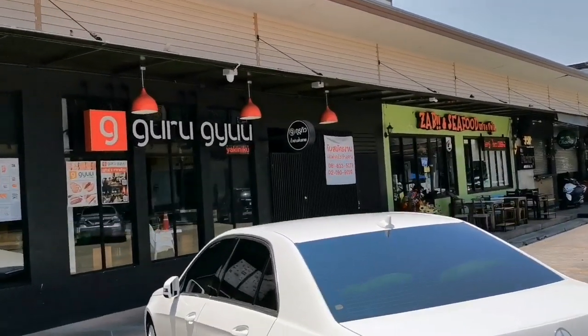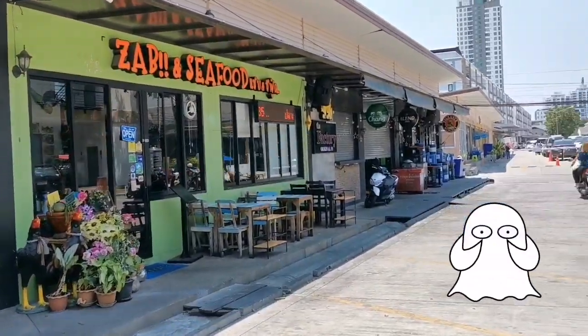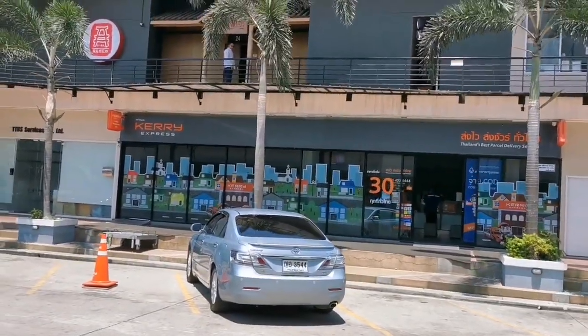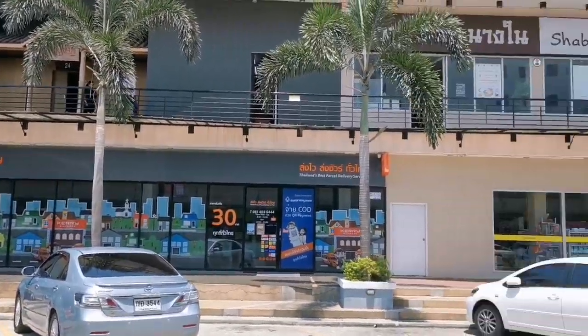They are still checking for parking, so they must expect a lot of people to come here to park for fun. So, as you can see, A Ramen is still open. There are people standing outside. Very good ramen.